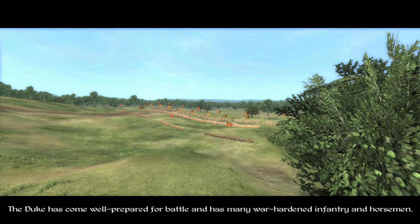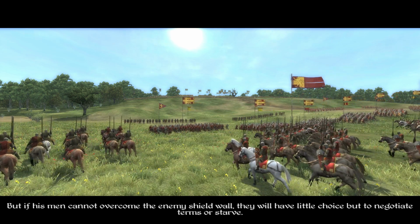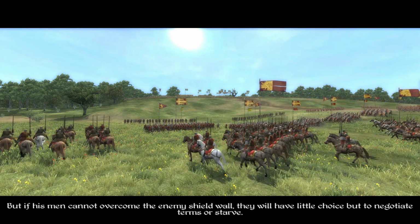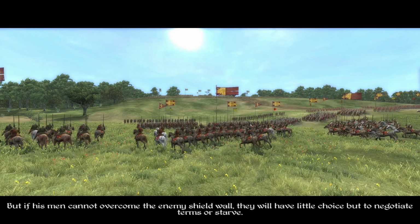The Duke has come well prepared for battle, and has many war-hardened infantry and horsemen. But if his men cannot overcome the enemy shield wall, they will have little choice but to negotiate terms or starve.